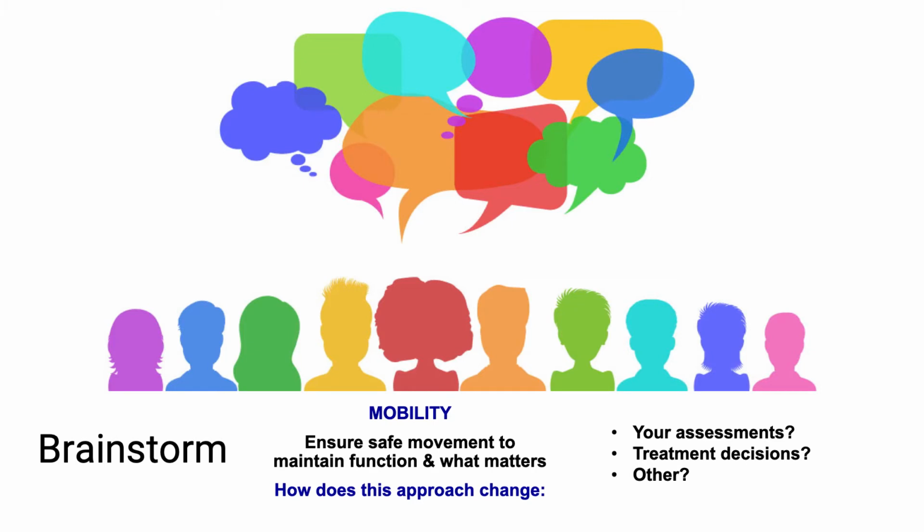Mobility is incredibly important. If you think about what it would be like for you, it's important not only for people's physical abilities, but also for their mental health and for their social health. So we want to ensure that the patient not only has safe movement so they can get around without causing any damage, but we also want to be sure that they can maintain function and do what matters to them.